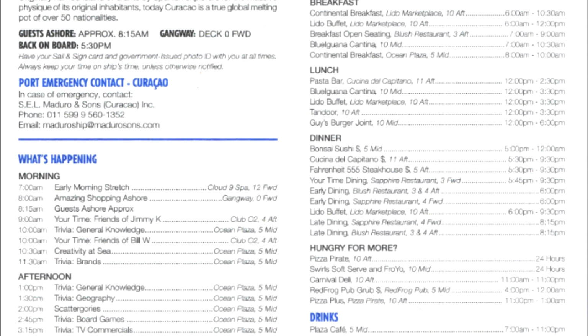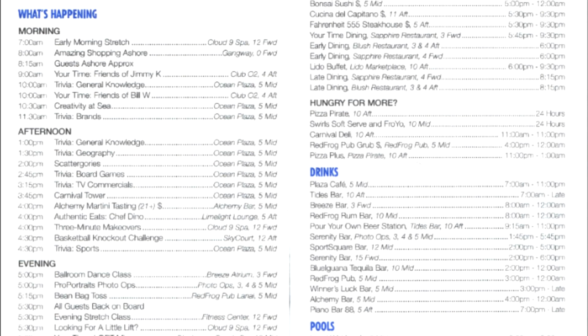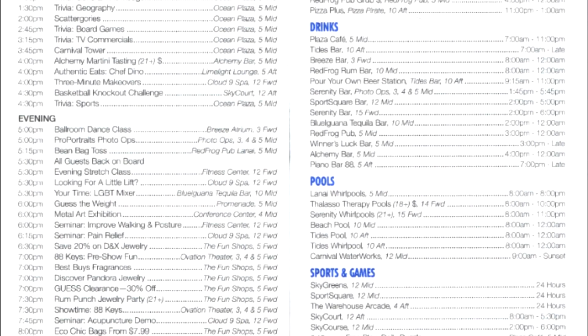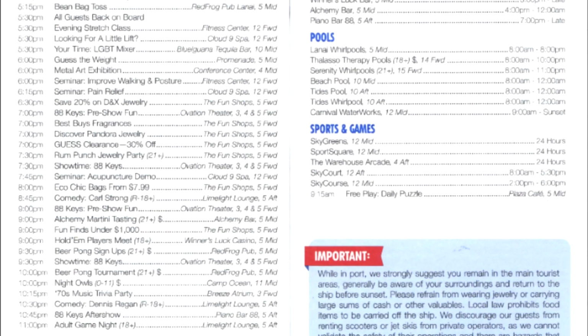Day 7 was Curacao, so port day again, standard smattering of trivia and games in the morning. Lots of comedy shows and things like that in the evening. 88 Keys was the production show, and we had the 70s music trivia sing-along party.